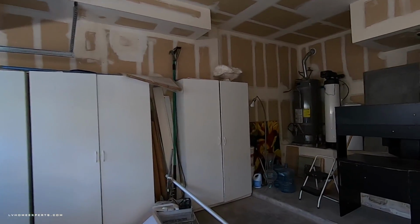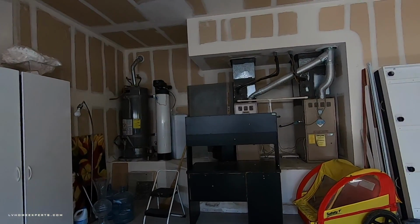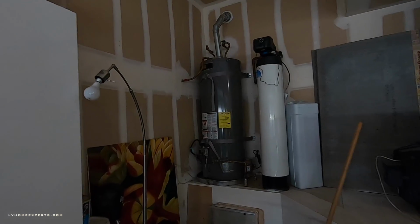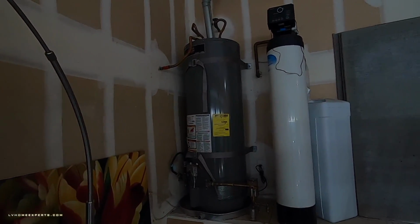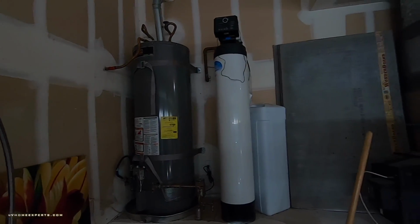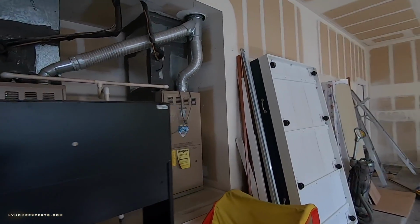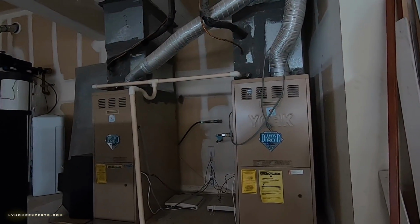So the garage definitely needs to be textured. That's something I would do, textured and paint. This looks to be fairly new on the tank here. You got the Pkwy, you got the Hardy back, so it looks like they were doing some bathroom work. And you got the original furnace here.